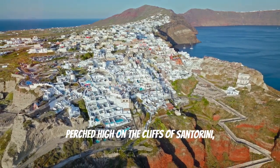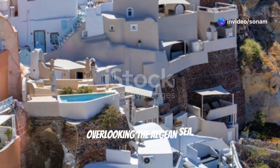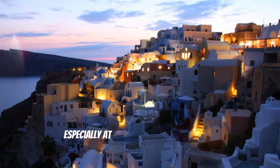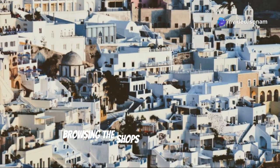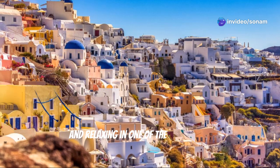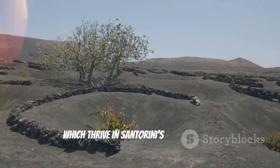Perched high on the cliffs of Santorini, Oia is famous for its iconic blue-domed churches and whitewashed houses overlooking the Aegean Sea. This picturesque village is a photographer's dream, especially at sunset when the sky erupts in a kaleidoscope of colors. Spend your days exploring the narrow streets, browsing the shops selling local crafts and souvenirs, and relaxing in one of the many cafes with stunning views. And be sure to sample the local wines, which thrive in Santorini's volcanic soil.